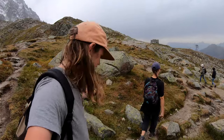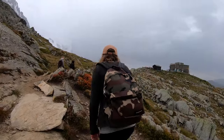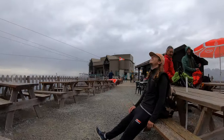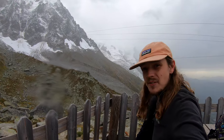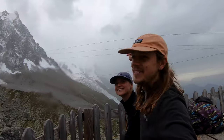There's the cable car station, and with 55 minutes still until the last one. Now we can have a small rest before we take the cable car down and just look at the amazing views of Aiguille du Midi and Mont Blanc. No, we can't see Mont Blanc, it's in the clouds. Still, it's incredible, incredible views.